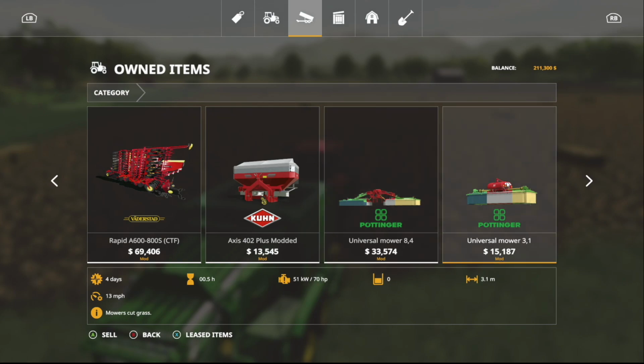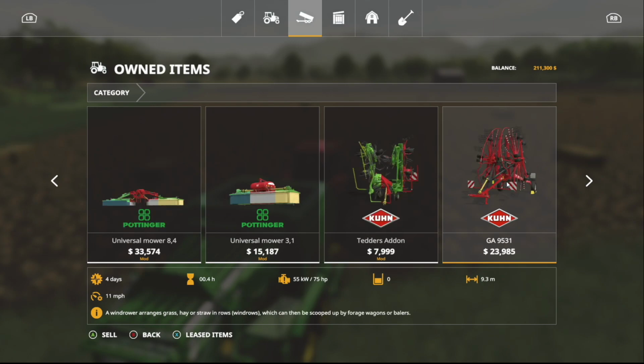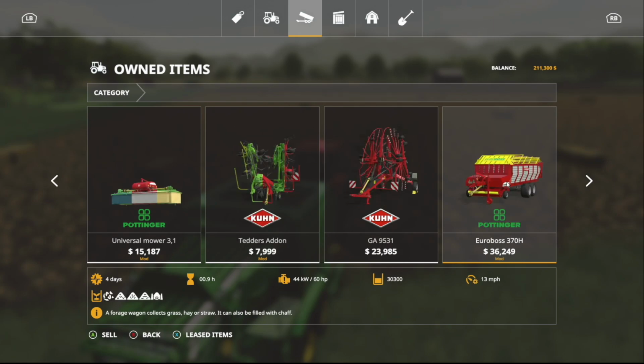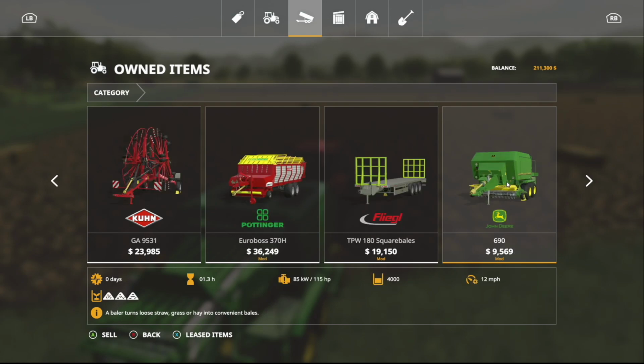I have Coon versions of these, by the way. I also have the Coon Tedder. It's the same as the in-game one. I just wanted the modded version, so I'm using that. Also using a Coon GA9531. I did get the Euroboss. This is great because the price is fairly cheap, but it holds 30,300 liters and only requires 60 horsepower. I've had zero issue with my 125 horsepower tractor running that. I do have the TPW 180 square bells auto load running the John Deere 690.